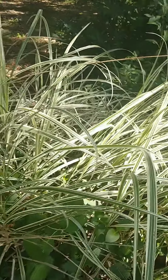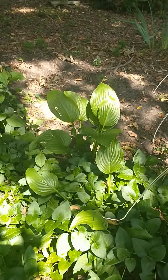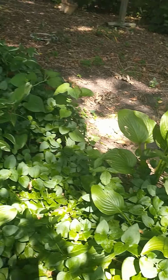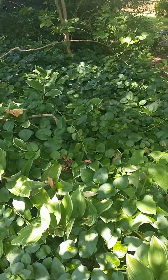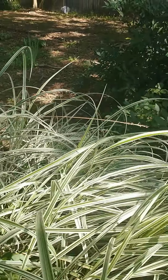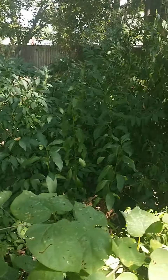This is another grass. Is this not beautiful? It's a variegated grass. There's a really big hosta, and you can see it's choking the hosta out. So we've got a lot of work to do. My mom actually has a lawn guy, but they don't live anywhere near us, but I'm seriously about ready to pay him to come over here and pull this stuff out, just because it's too much for me to do, and Spencer's busy doing other stuff.